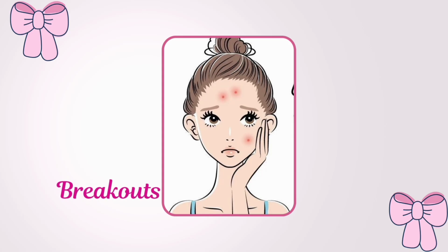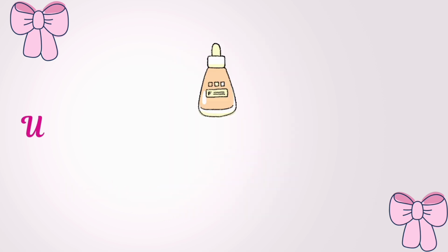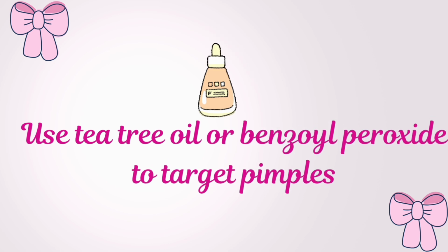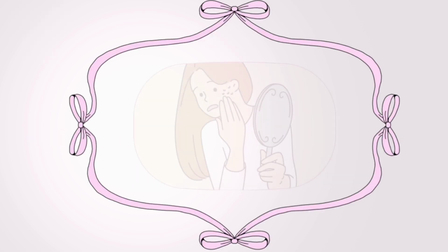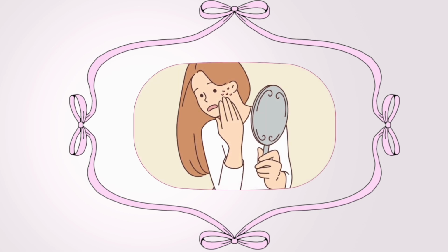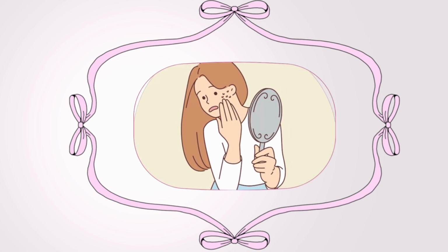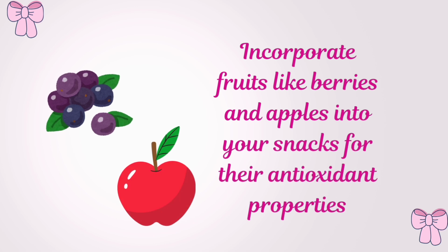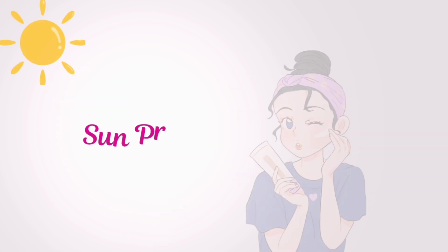Handling breakouts. Dealing with breakouts? Don't worry, it happens to all of us. Keep a spot treatment handy containing ingredients like tea tree oil or benzoyl peroxide to target pimples as soon as they appear. Resist the urge to squeeze or pick at pimples, as this can worsen inflammation and lead to scarring. Incorporate fruits like berries and apples into your snacks for their antioxidant properties, which help fight free radicals that can damage skin cells.